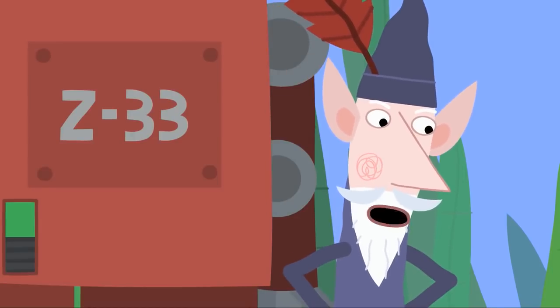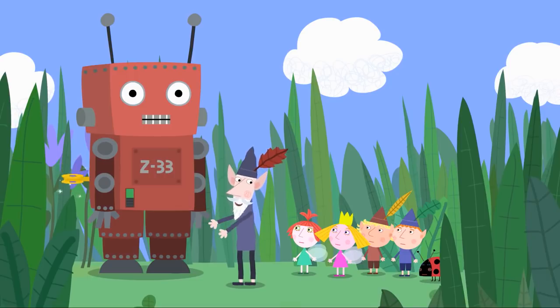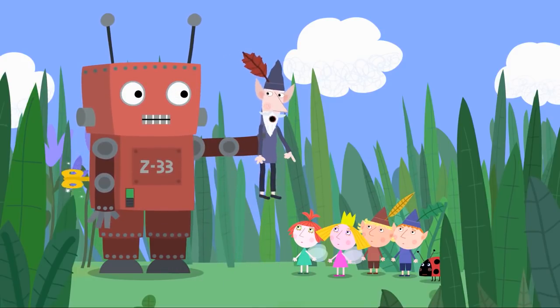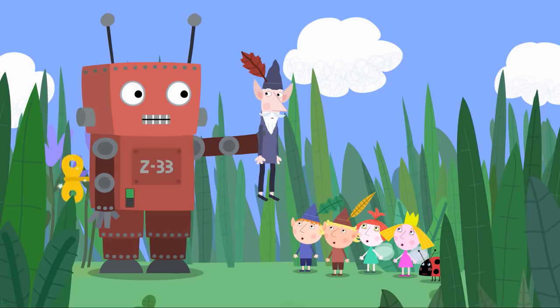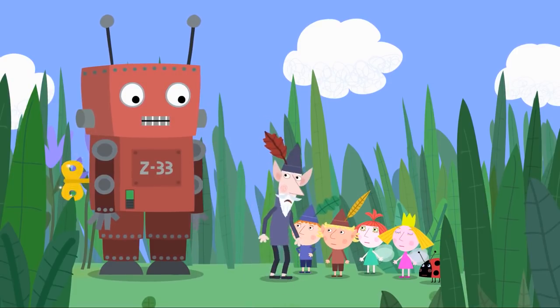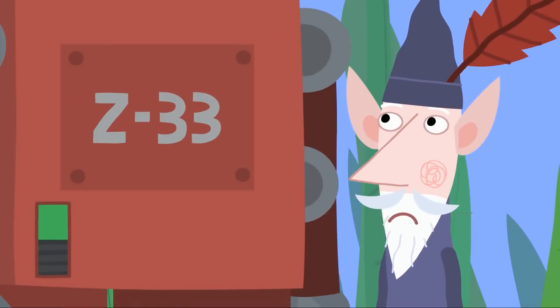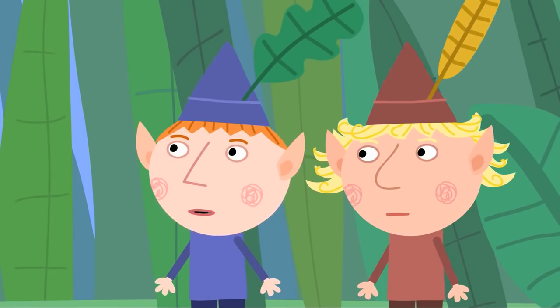I beg your pardon, Ben Elf. You talk as if it can understand. Well, it does seem to. It's just a toy robot, only capable of going... Put me down, you silly robot! You are a rude old elf. Ooh. Robot, put the wise old elf down. Yes, Ben Elf. Oh, very strange. I don't remember the Z33 being able to talk. It's escaping! We'd better get it back.